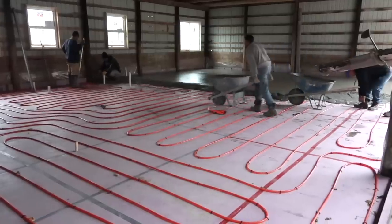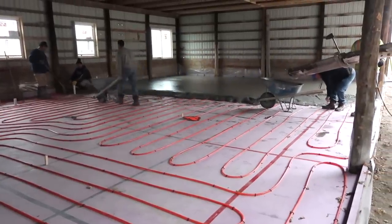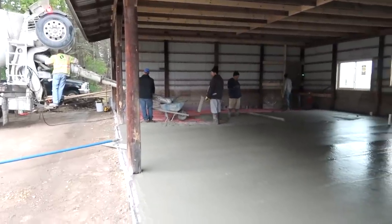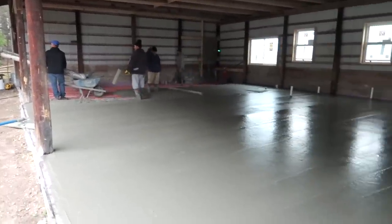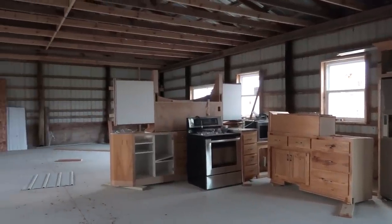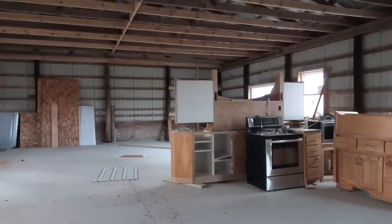We set it up this way for a family member. It has in-floor heat in it, which we did everything ourselves. The only thing we did not do is pour the concrete. We had somebody else pour the concrete. Otherwise, literally everything we've done ourselves. So now it's to the point where hopefully this winter we'll be adding the electrical and then spray foam insulating it and finishing it from there.